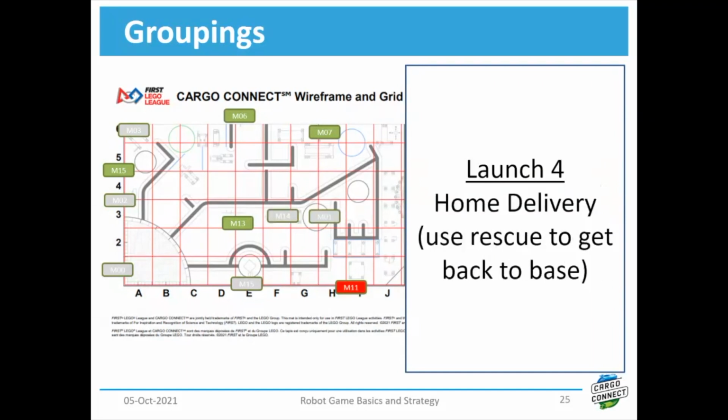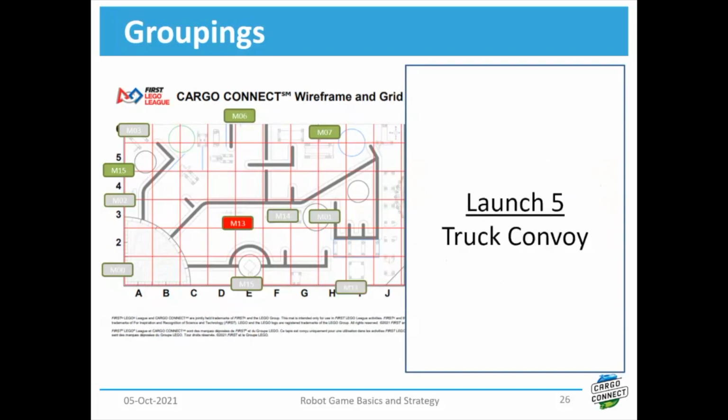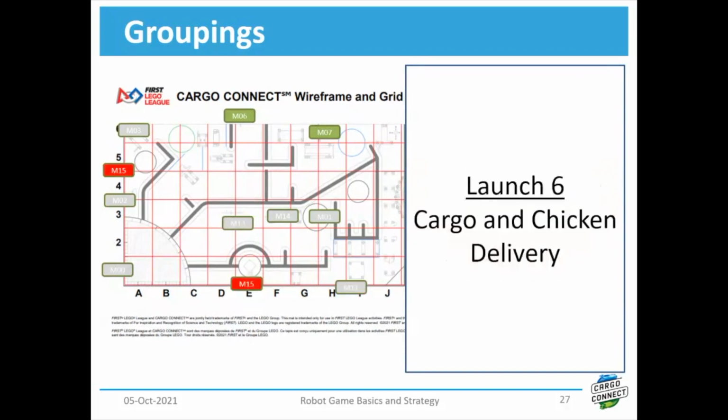Do the home delivery. Here's where I'm going to use up my rescue. So I'm going to go out there and do home delivery, and then I'm just going to pick the robot up and bring it back to base because it's super fast. Deliver your truck convoy. Put the cargo and the chicken back. Again, I've chosen two circles. There's a third blue circle there if you wanted to try and put another piece over there. But these circles, each one scores 10, and anything that's inside of this scores 10.